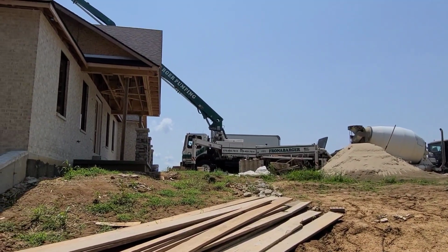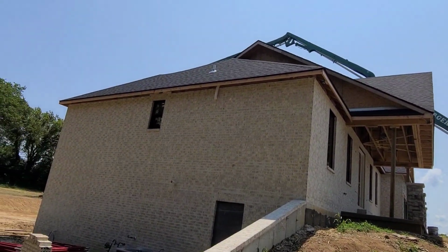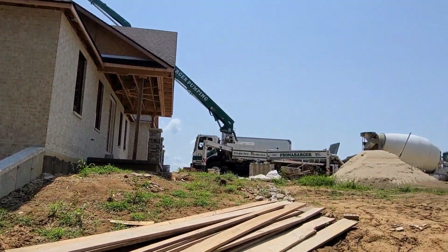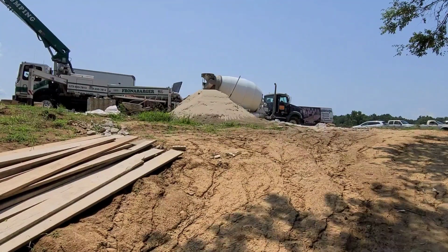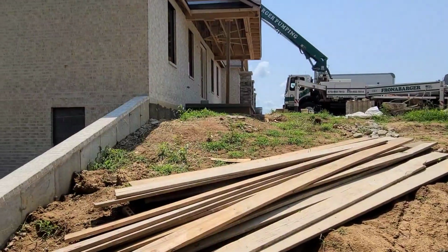Alrighty, last job for Wednesday, up and over. Little suspended slab I'll show you here in just a second. Things going pretty good so far. Gonna put a little water in there so it'll kind of flow. We got a little canopy to kind of go up under.